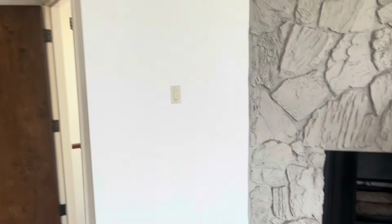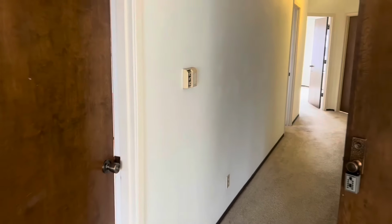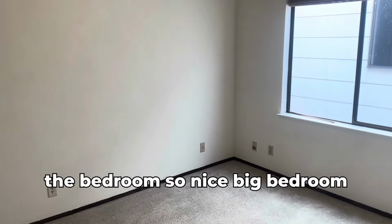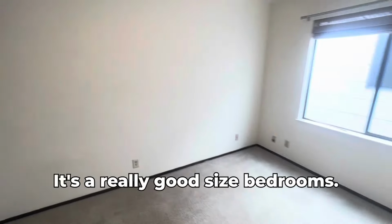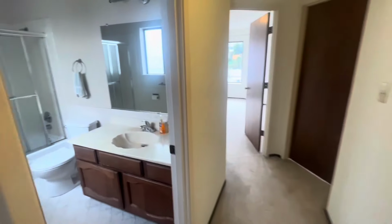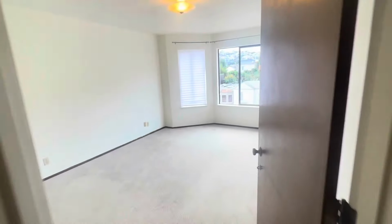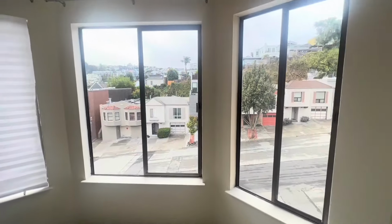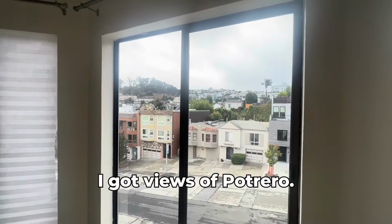Beautiful fireplace there. Here's one of the bedrooms, so nice big bedrooms. Let's see here. So really good sized bedrooms. All closets. Let's see here. So outdated bathrooms. Nice big bedrooms. Nice views. We got views of Potrero.